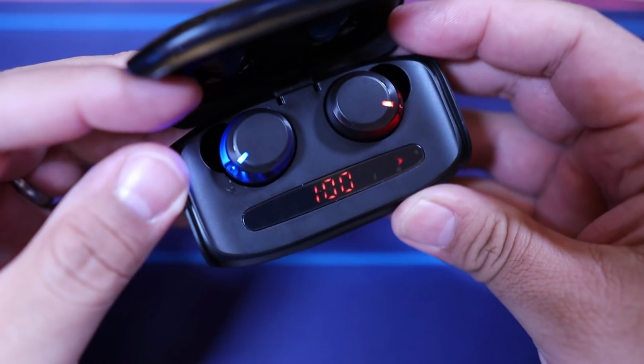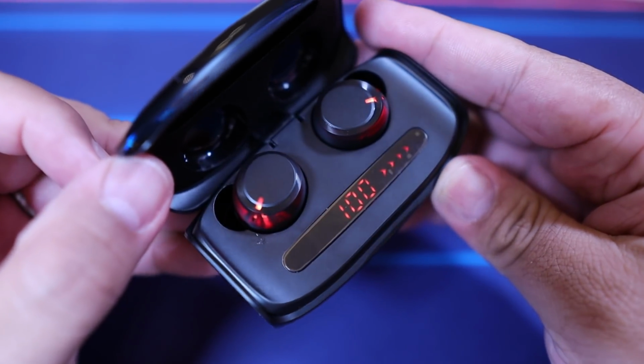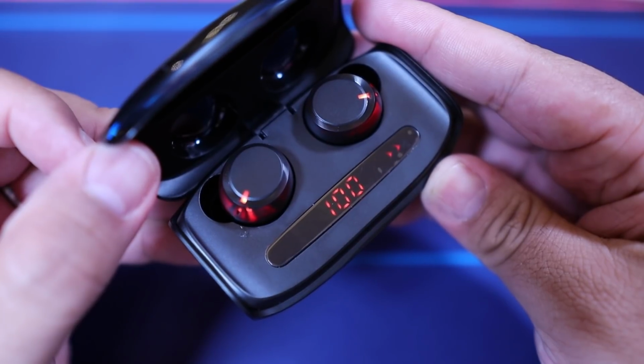Now, by power bank, I mean that you can plug a USB cable into the power bank itself, and then you can use it to charge up your phone or another device if you wish. Kind of a cool feature to have. And they also feature an LED display that tells you the percentage of the charge of the earbuds. So pretty cool as far as that is concerned.